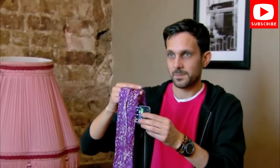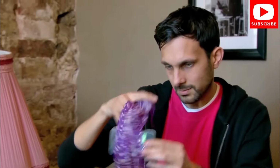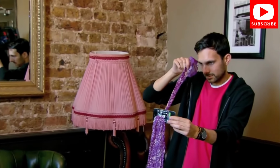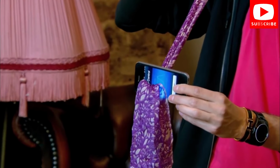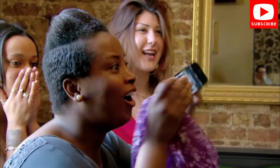After this, all that remains is to pull the scarf from behind, and it creates the illusion that the scarf has gone through the phone, even though the phone is actually still between the layers of the scarf. And this is how Dynamo fooled everyone and performed this astonishing trick.